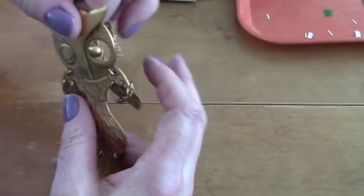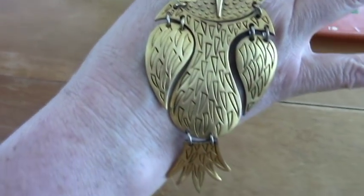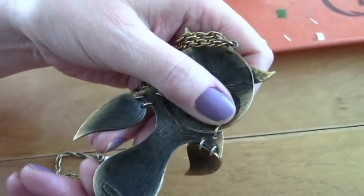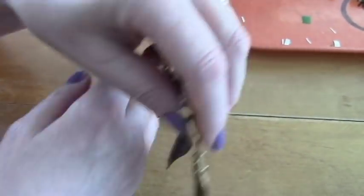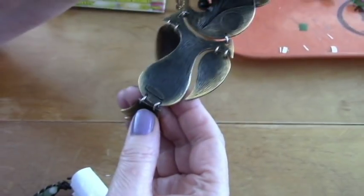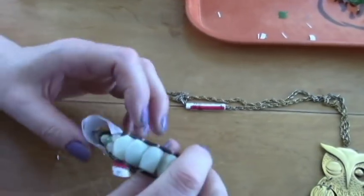I got this cool owl necklace. I think he's winking. And so he was $3. But he's marked, but I couldn't read that. I think it's Lucky. Might be Lucky brand that was down the village. They used to sell their jewelry down at Macy's. I think it says Lucky. I can't quite read it. It's really dark.